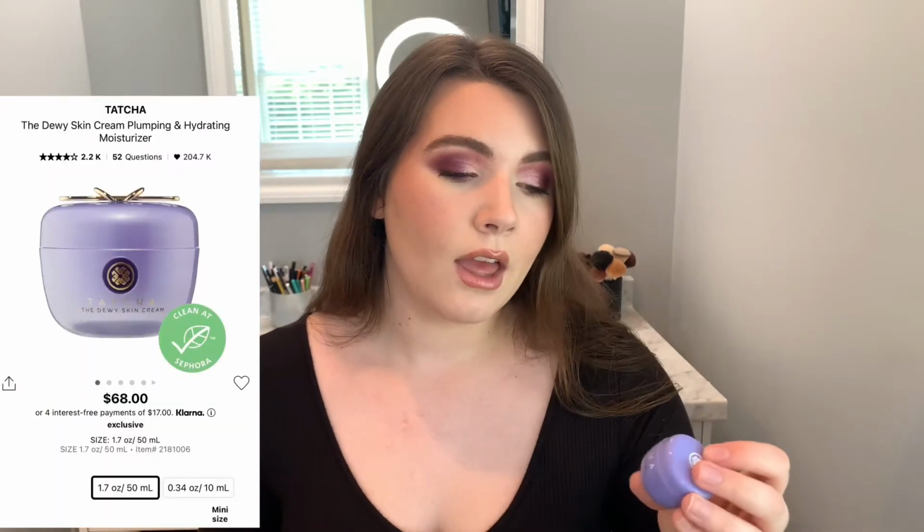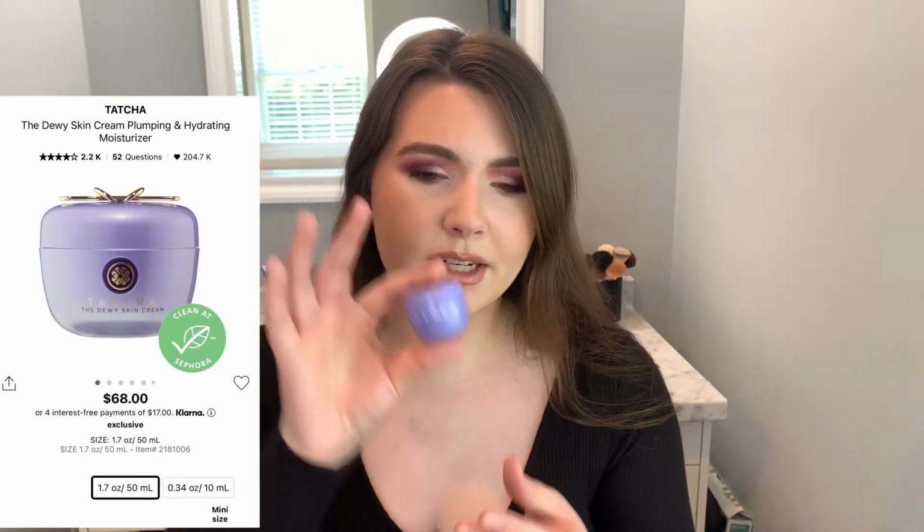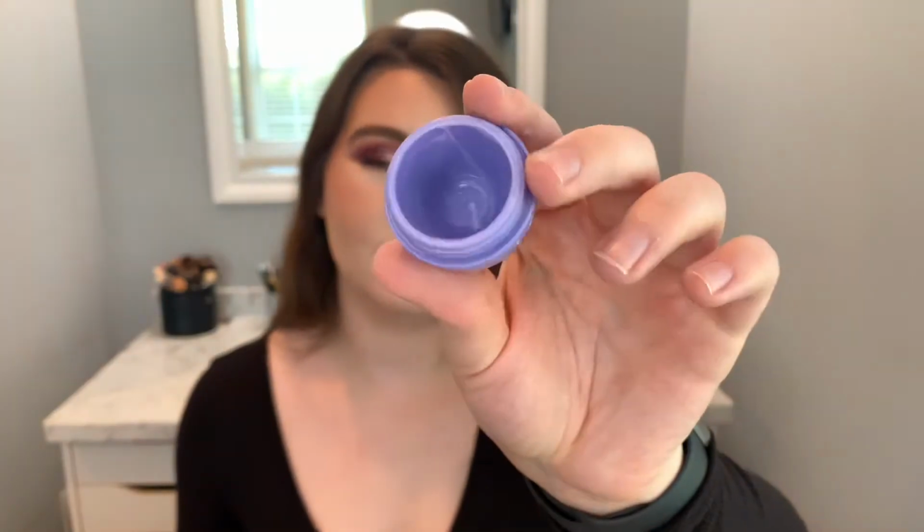I do have one more that I'm just gonna go ahead and talk about. So this was actually a sample that I got when I purchased the Patrick Ta palette. I used a code so I could get a free sample. This is the Tatcha Dewy Skin Cream. It is pretty small, and I used it for 3 or 4 times. As you can see, she's empty. I actually did like this.